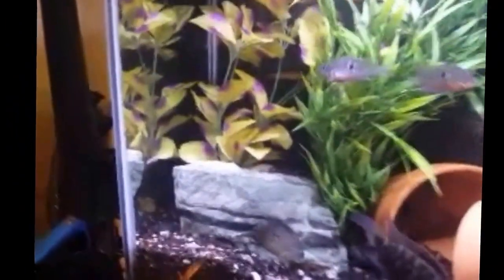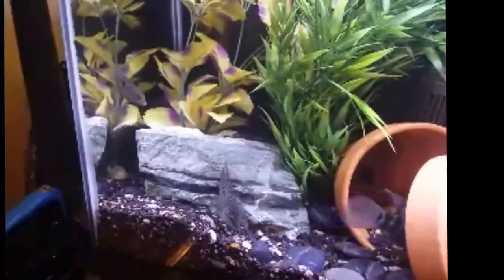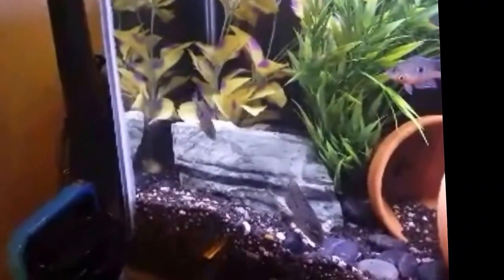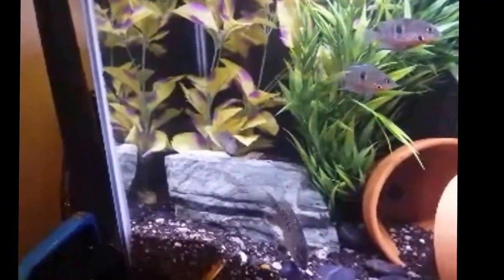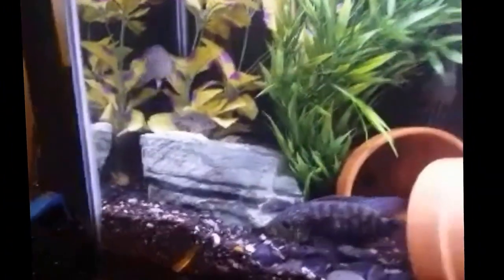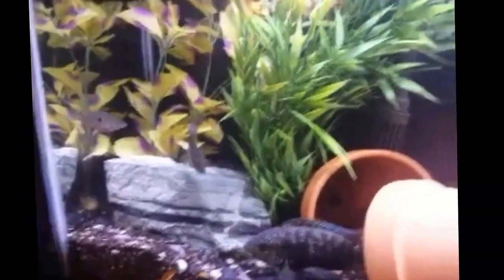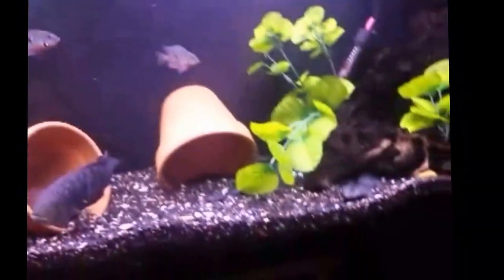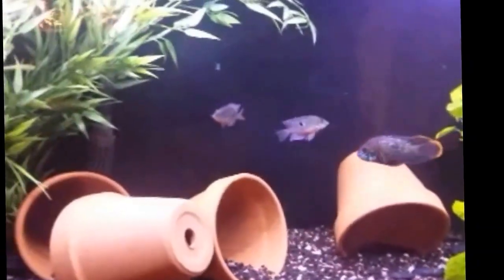But again, there's no sure way to tell until you have two that spawn, or you know how to vent fish, which I don't know how to do, and I don't really feel comfortable doing that. I get really freaked out taking the fish out of water, so I stay away from that whole aspect of it. So, okay, that's that. Breeding them, I would love to see. My only problem is getting another one that is his size now.